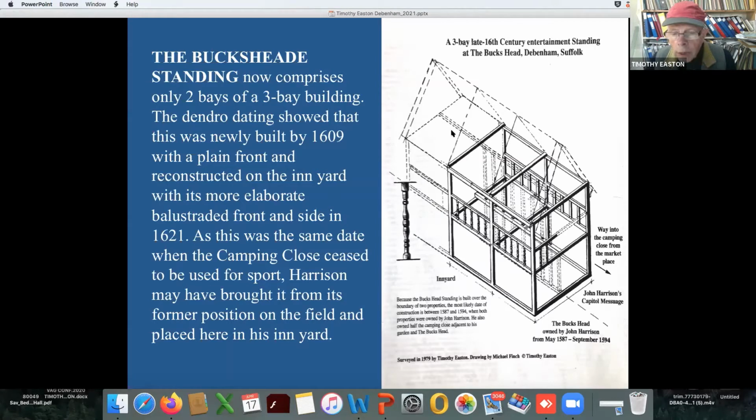But just to remind you that these sorts of buildings, which were put up onto things like the camping close, for watching the entertainments, camping closes not only have the game of camp ball, but in one case we know at Walsham le Willows, they had a stage raised for actors to perform on in 1577, which is the date when the London theatres were getting going. But it was already probably 100 years old, so playing in the round in Suffolk has a long history.